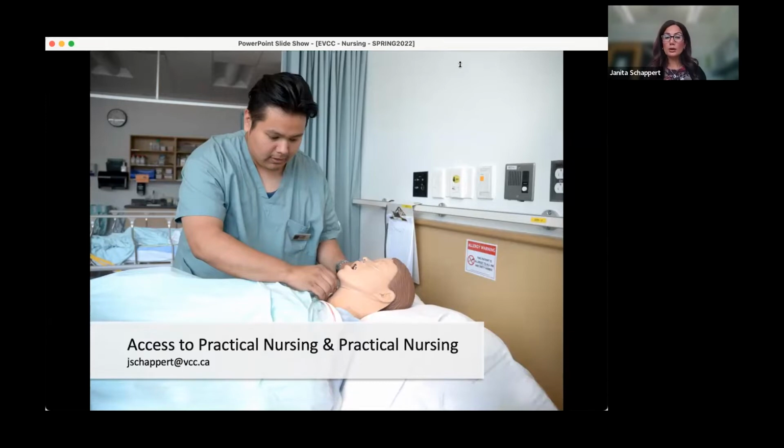Moving on to our generic program, we do have 2 intakes a year, an intake of 42 students in January, as well as another intake of 42 students in September. So seat offers will be going out to those applicants that have applied for September. And again, if you have not done so, please do get those prereqs in and apply as soon as you can so you get on that list.